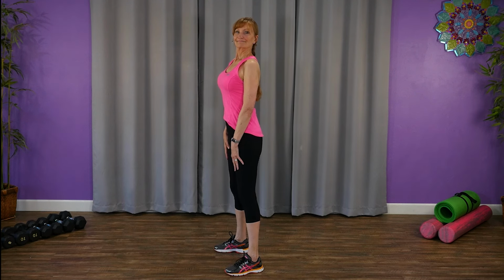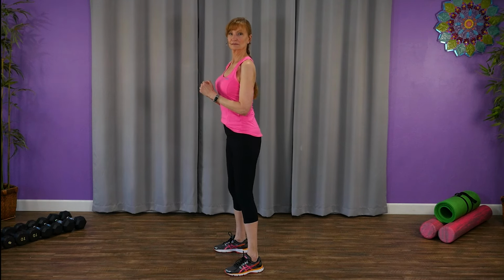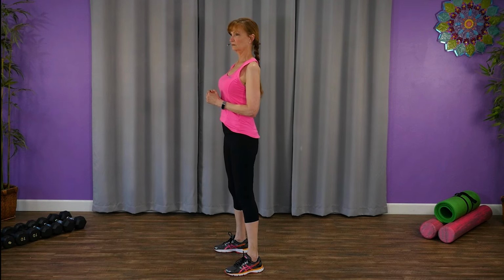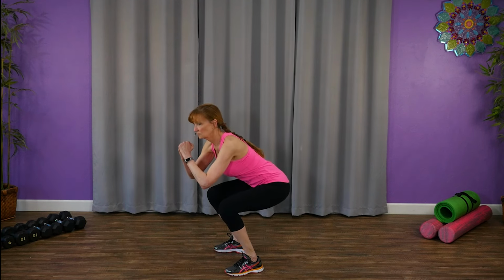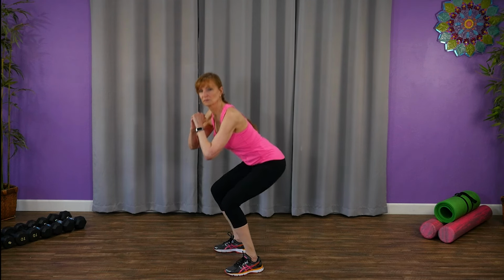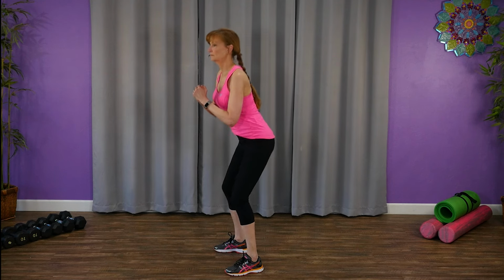Inhale and lower your body by bending your knees and pushing your hips back as if sitting back into a chair. Keep your weight in your heels and your knees tracking over your toes. Lower until your thighs are parallel to the floor or as far as you can comfortably go, ensuring your knees stay aligned with your feet.